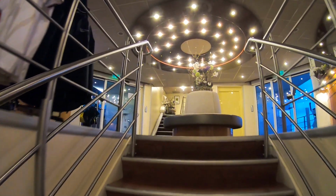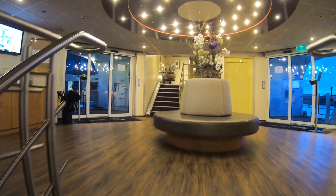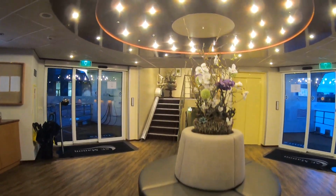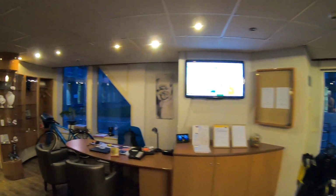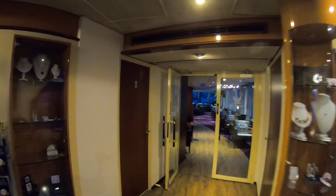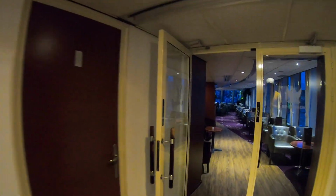We're now back at the lobby, the atrium area. Here we can see the cruise manager's office, and also spread all over the atrium we have showcases where you can buy some souvenirs and jewelry. So there is no dedicated shop, but it is integrated in the atrium area.